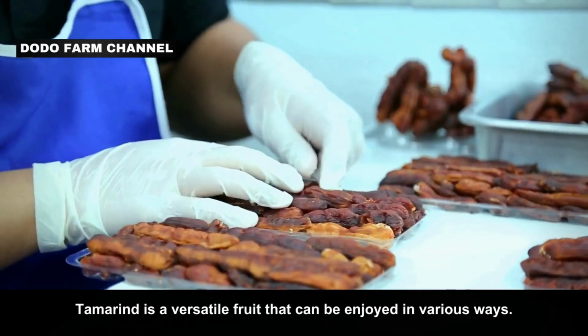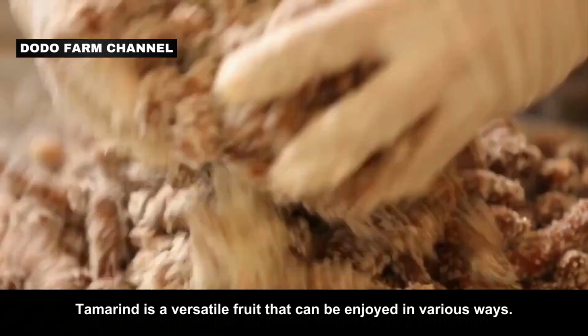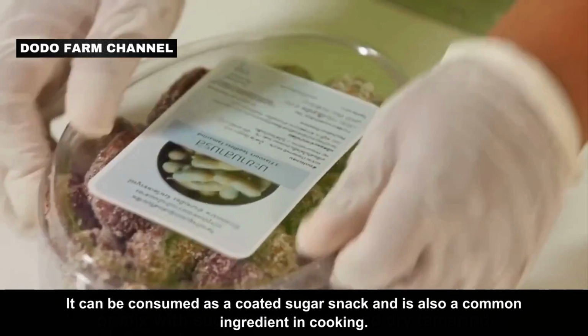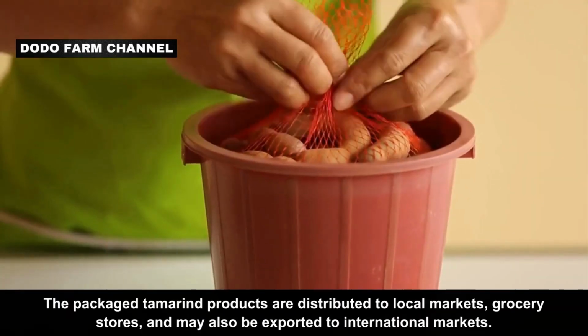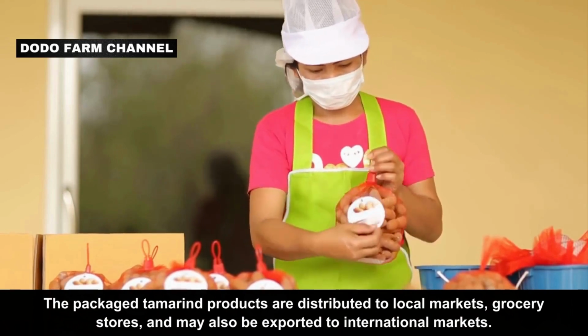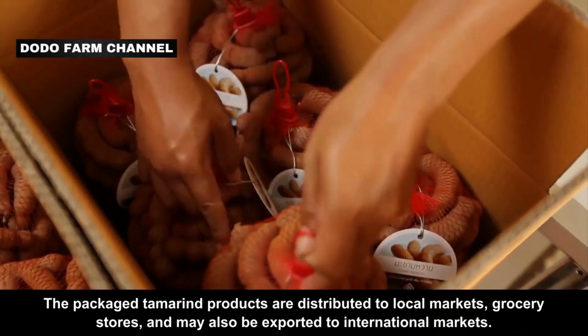Tamarind is a versatile fruit that can be enjoyed in various ways. It can be consumed as a sugar-coated snack and is also a common ingredient in cooking. The packaged tamarind products are distributed to local markets, grocery stores, and may also be exported to international markets.